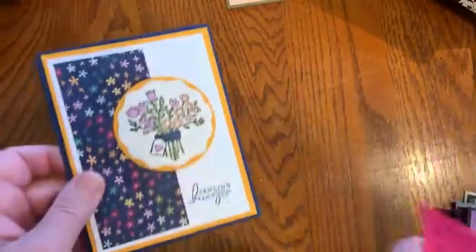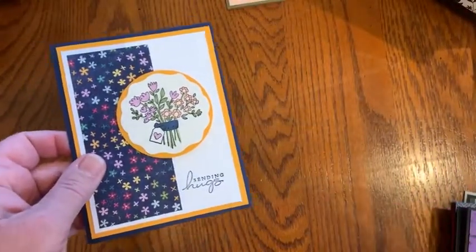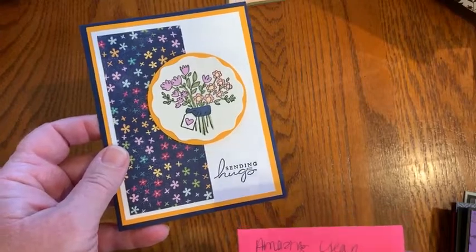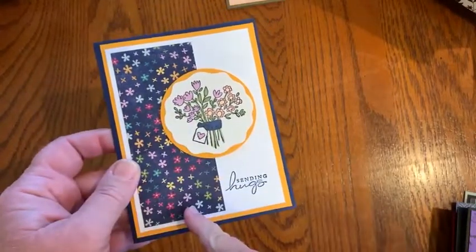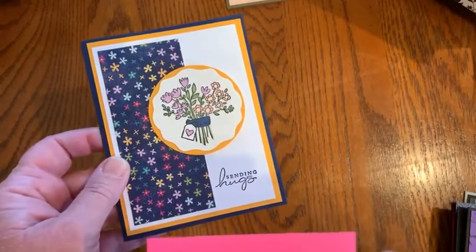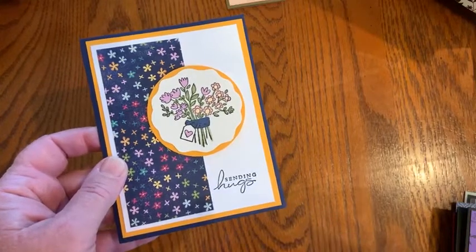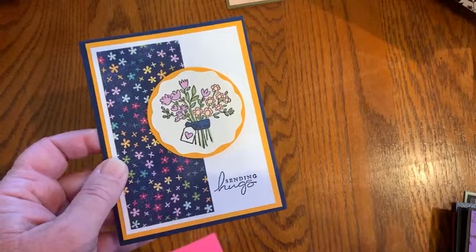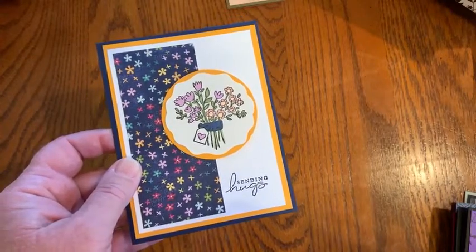Another one from the annual catalog. This card was created by Margot Richardson. It uses the Amazing Year stamp set and a piece of designer series paper from the Hues of Happiness. The sentiment comes from the Splendid Thoughts stamp set.